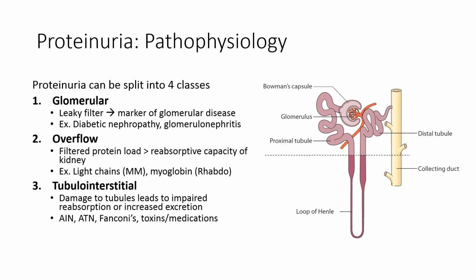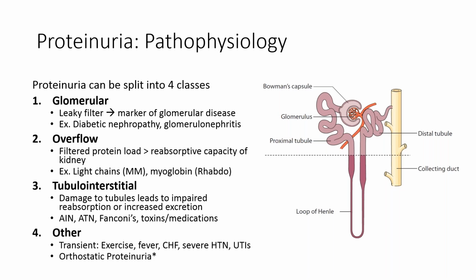And then tubulointerstitial. This either means that there's damage to the tubule so that you can't reabsorb protein you normally would, or that you have increased excretion of proteins. This can happen in acute interstitial nephritis, in ATN, in Fanconi syndrome, which is a proximal tubulopathy, or from toxins, things like heavy metals and certain medications, and this is another common cause. Then there's always an other category. So this is just everything else.